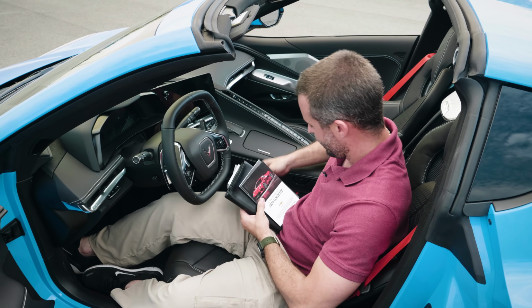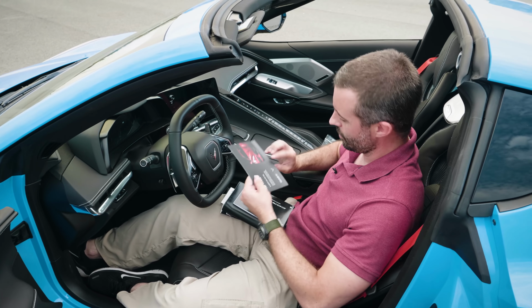That's pretty cool. A reminder to use Mobile One, your infotainment system walkthrough, and then finally, your warranty and information booklet and your owner's manual.